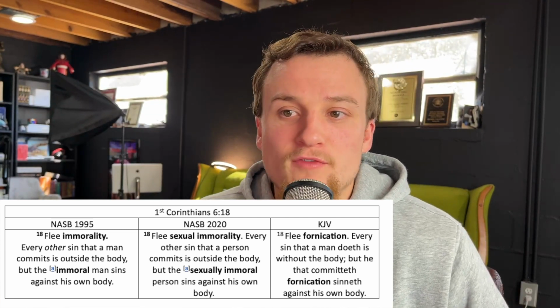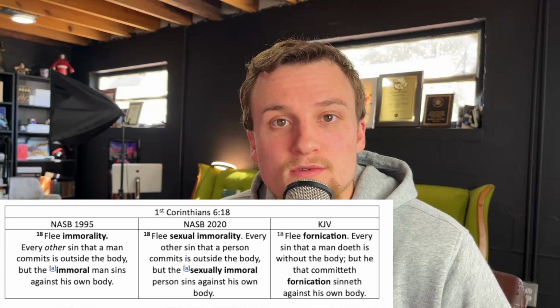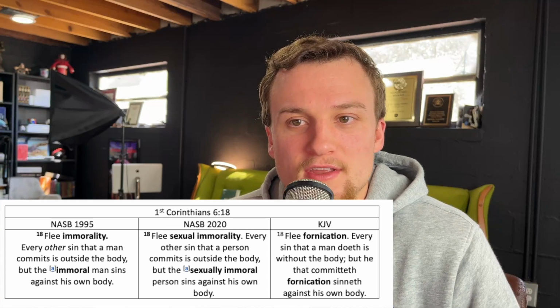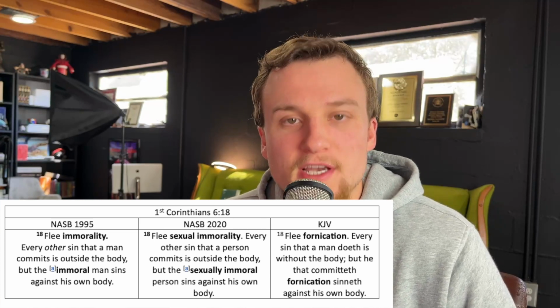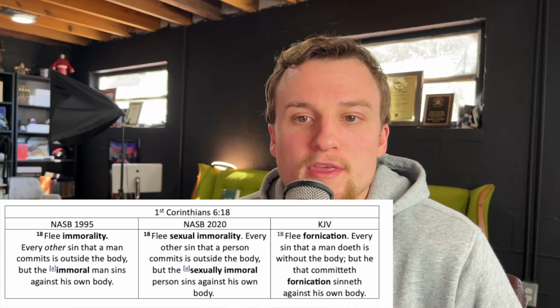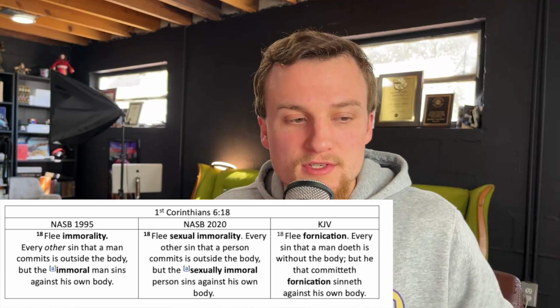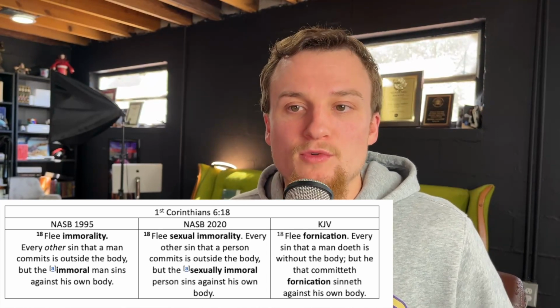And the King James says "flee fornication," which would mean some kind of sexual immorality. And then in the NASB 2020, it says "flee sexual immorality." And the Greek word there is porneia, which refers to sexual sin. It can be a general term to refer to a broad range of sexual sin. So one of the things I like about the NASB 2020 is that it does fix that issue. It actually does say flee sexual immorality. So that's one of the things I actually like about the 2020 version.